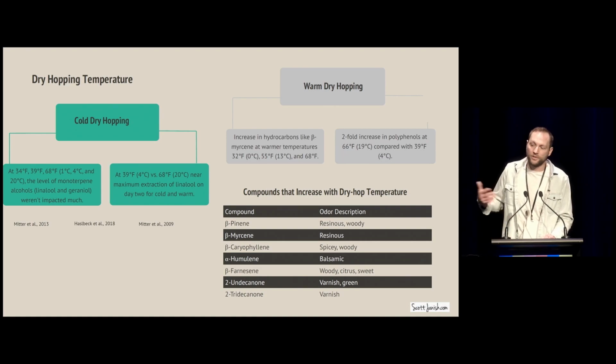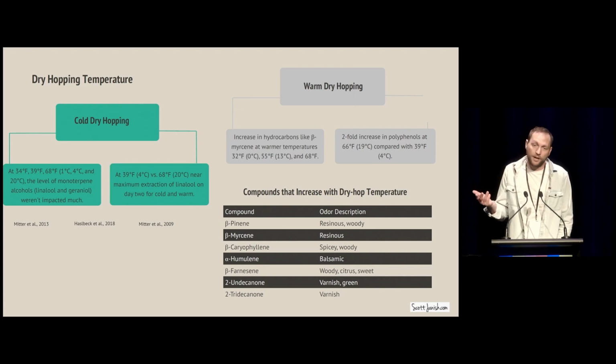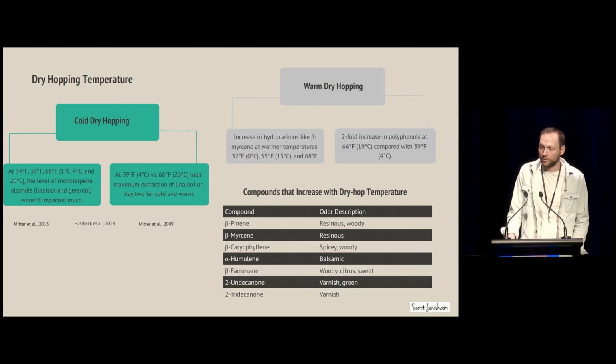On the other hand, the warmer you dry hop, they found an increase in some of those hydrocarbons that would be extracted, and those are the greener, resinous, woody compounds. On top of that, there was also a higher amount of polyphenols being extracted. In this particular study, they found a twofold increase in polyphenols at 66 degrees versus 39. And of course, a lot of polyphenols can lead to a more astringent finish, and at some of our dry hopping rates, we're getting plenty of those as it is. They found an even higher increase in polyphenols for the higher alpha hops in this case too, closer to a 3-fold increase at the warmer temperatures.